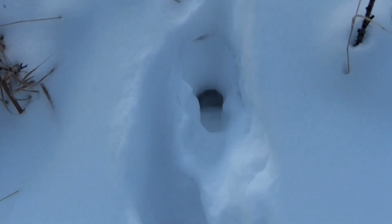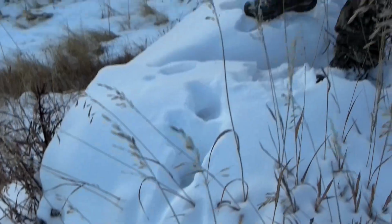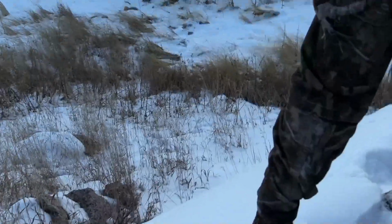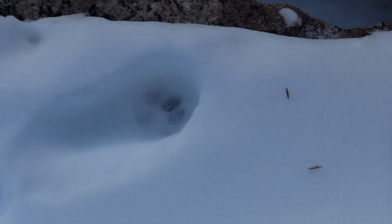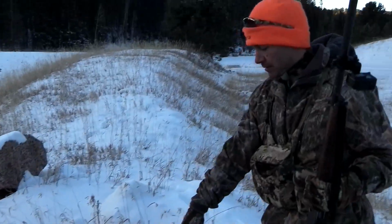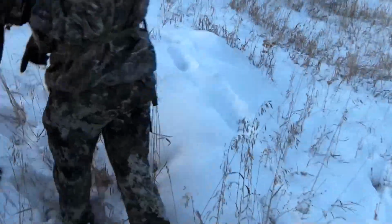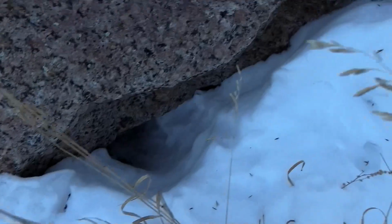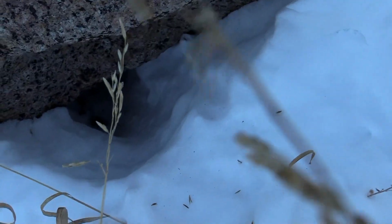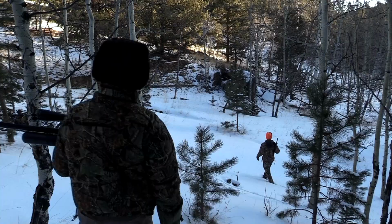Cottontails are our favorite small game because they do taste great. And I guess the bobcat knows that too. So look at this little kitty track right there. And the hole's right here. You got a big hole right underneath this rock, so we're out of luck, and the bobcat's out of luck. Goes right in there.